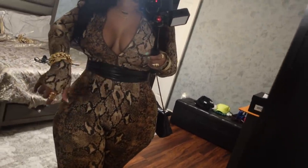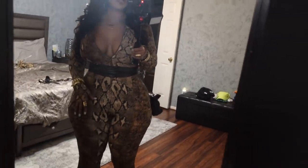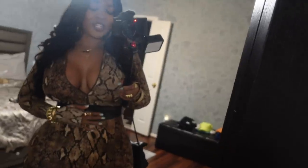Okay, so I'm wearing this snake print jumpsuit. It zips up. It has thumb holes. This is from Fashion Nova. I got this from Fashion Nova about a year ago, and it's my first time wearing it. Glad I said that because I need to take the tag off. Then this is just a black leather belt. The brand is Express, but I know I got this from TJ Maxx many moons ago, probably about a good 7 years ago. Then I'm wearing these black boots from Didi's.